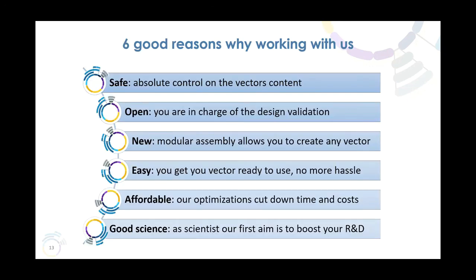So the system is safe. We've got absolute control of the vector content during the full process. It's open. You're always in charge of the validation. That is a different step. It's new in the way that we assemble things modularly, and we can create any vectors. I used to say that if it doesn't exist, then we can make it. It's easy because you don't need to do anything anymore. We are actually building the vectors ourselves. We try to keep things affordable, of course, and the way we do it is by assembling multiple vectors simultaneously, as I explained. And this is the way we cut our costs and of course your fees.